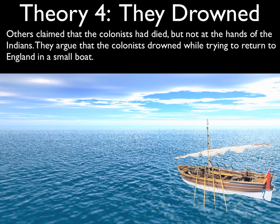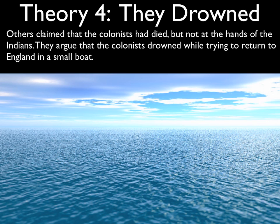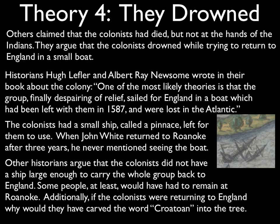Theory 4 was that the Roanoke colonists drowned. Others claim that the colonists had died, but not at the hands of the Indians or the Spanish. They argued that the colonists drowned while trying to return to England in a small boat. Here we can see that small vessel drowning in the Atlantic Ocean.